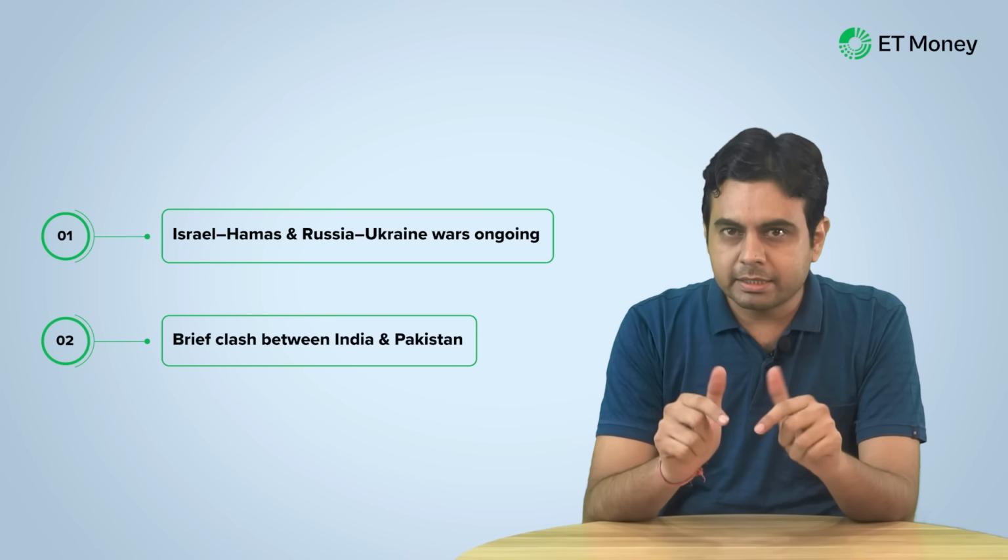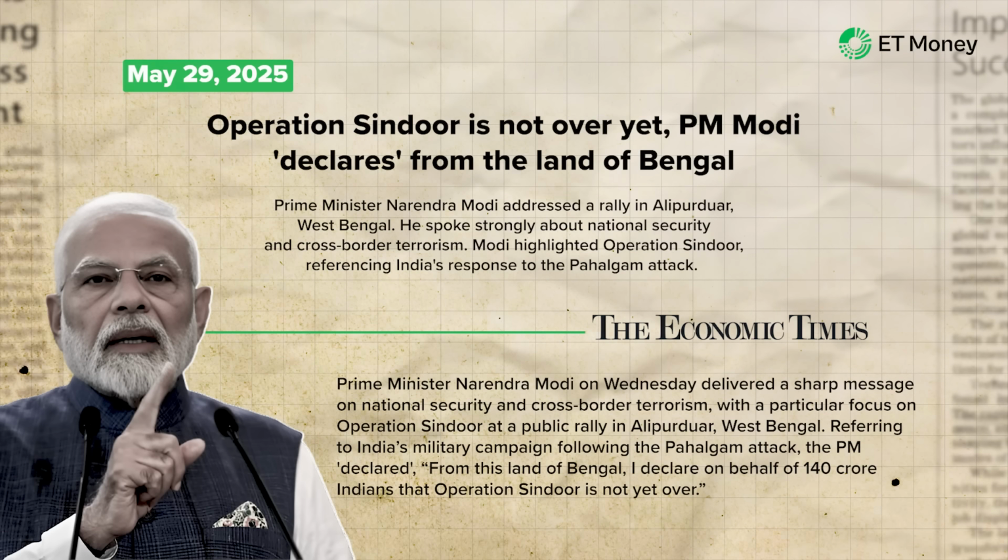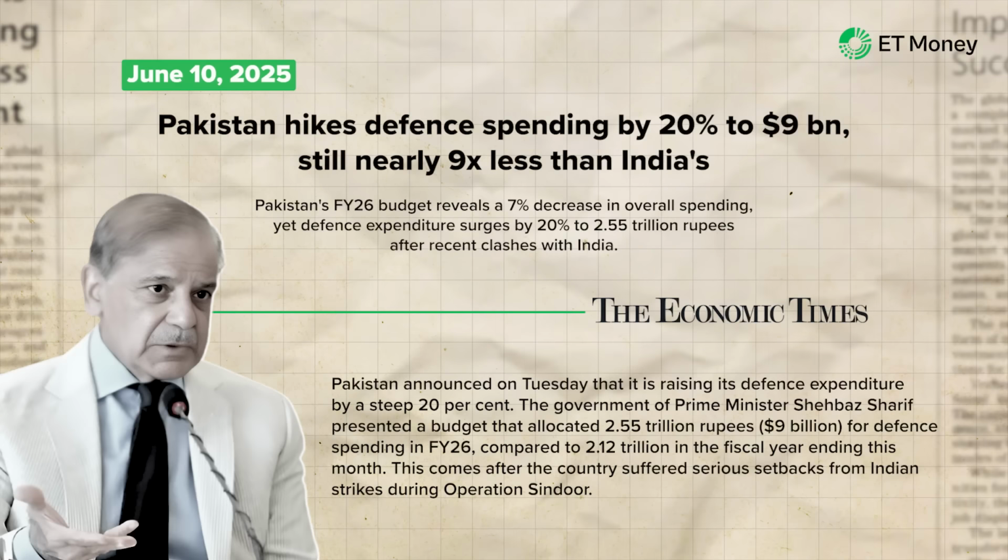Recently, India and Pakistan also entered into a brief war. India has taken a tough stance against terror, and the Indian Prime Minister has said that Operation Sindoor isn't over yet. As per latest media reports, even Pakistan has upped its defense budget by 20%.